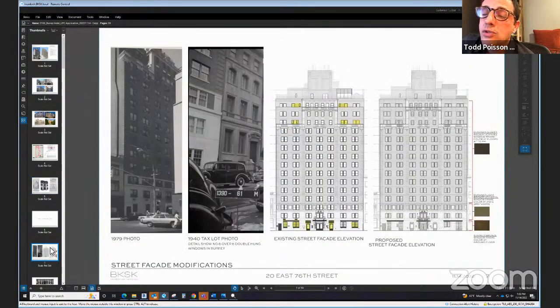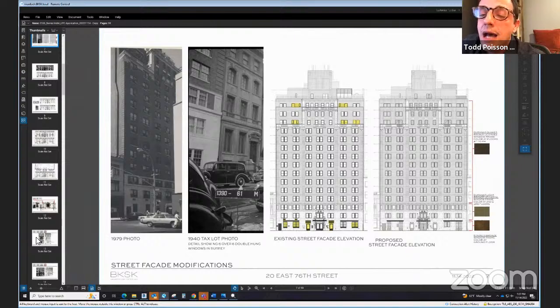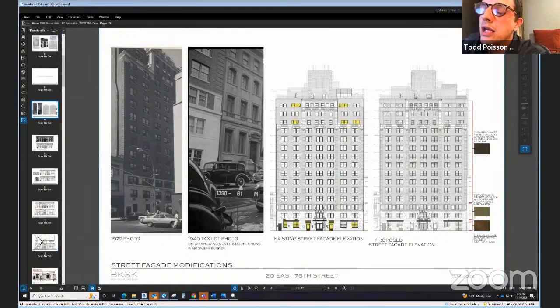So on the street facade, the yellow marks are where we plan to do some modification. You can see on the ground floor, there's some yellow, and up on 14 and 16, the top of the building, more minor. And on the right is the proposed condition, which we will talk about in more detail because it's a small drawing. We're going to zoom in on each of these things in a minute.